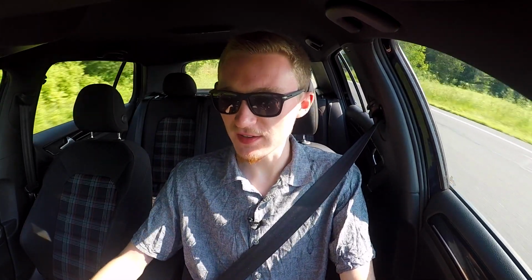Now let's start with the styling. The styling with the new GTI is a huge improvement over the previous generation in my mind. To the average passerby, you're not gonna notice a whole lot of differences, but if you're into cars, you're definitely gonna tell. This car is a lot more squared off and a lot more masculine than the previous generation. The previous generation, the headlights, they were bubbly, the taillights, they were bubbly. The whole car is just more bubbly. The roofline was more bubbly. I mean, it was a lot more curvy. This car is a lot more squared off than that car was.